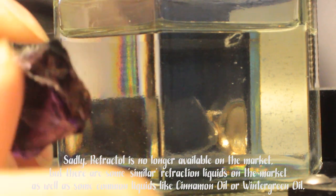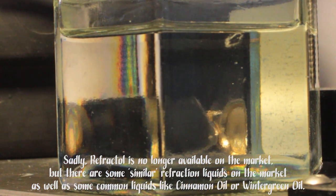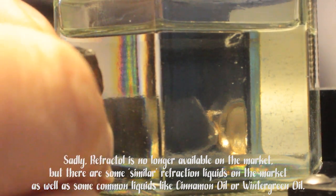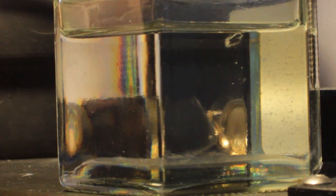Okay, I want to take our Rwandan amethyst and look at it in refractol and see what the insides look like and trim it up a bit. I need to trim a few pieces off of this to cut some stones. So let's see what we've got in refractol.